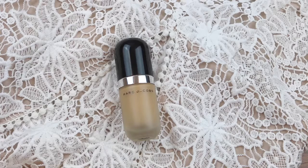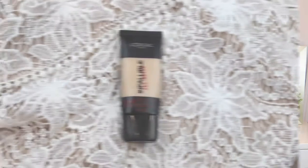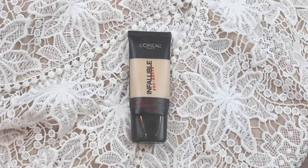I'm going to move into foundation, and I'm mixing 2 different foundations together. So the first one is the Remarkable foundation. It's by Marc Jacobs, and this is in 32 Beige Light. And the other foundation is by L'Oreal, and this is the Infallible Pro Matte, and the shade is 101.